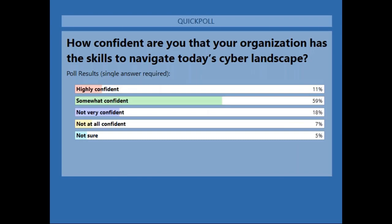The winner clearly with 59% is somewhat confident, somewhere in the middle, followed by not very confident at 18%, followed by highly confident, 11%, and then not at all confident, 7%, not sure, 5%. Stuart, David, any surprises in here?